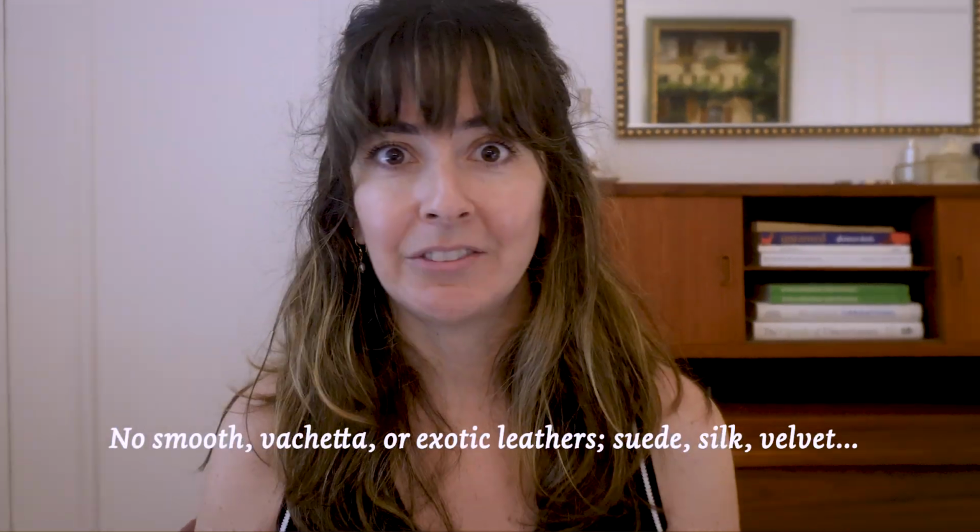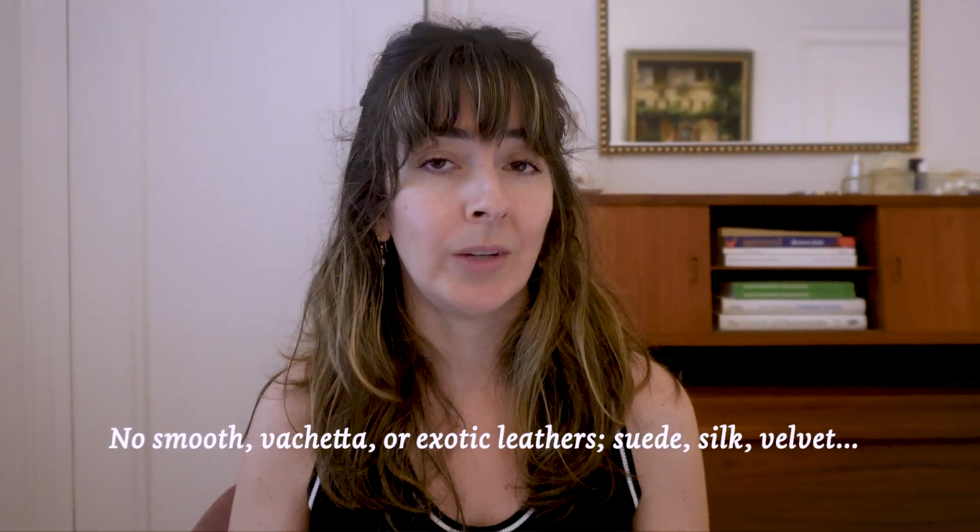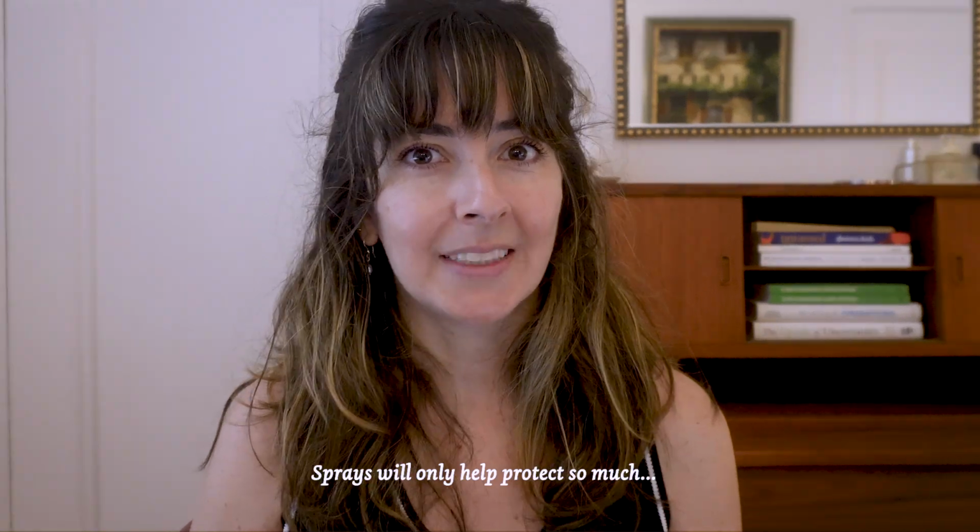So I would not wear these materials in the rain. Any smooth leathers, box leathers, definitely not. I would also avoid any suede, even though the sprays say that they protect against suede. I personally wouldn't want suede getting wet. I just don't know if there's a watermark or a rim that develops. I would be very sad. I don't even wear my suede shoes out, and I think I only have one pair that's suede. But yeah, I would avoid wearing suede. I would avoid velvets, silk, exotics for sure, and vachetta. A lot of Louis Vuitton bags have vachetta leather on them, so definitely spray them, because you just never know if you get caught in the rain. But I would not decide to wear a bag with vachetta leather on it. I would avoid it so that you don't get water stains on there.